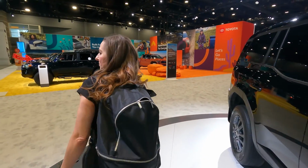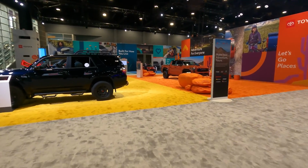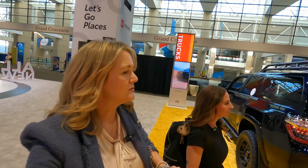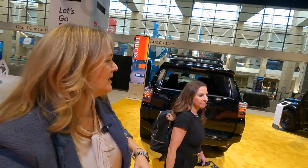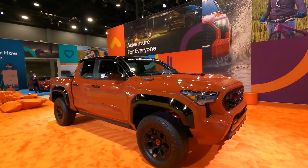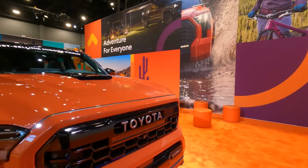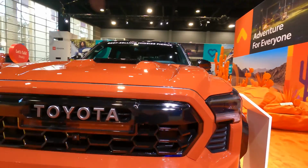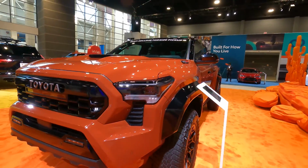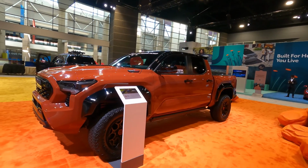Yeah, that's great. Let's look over here because this is the brand new Taco. The Tacoma. The Tacoma has been so exciting because those who love trucks know Tacoma. And this has been completely redesigned. So this is the TRD Pro version. And it is the smaller of the pickup trucks from Toyota. And it also is designed, even in the non-TRD version, for off-roading.